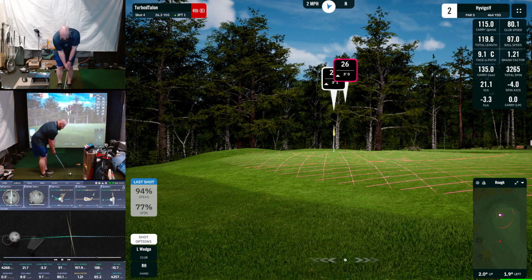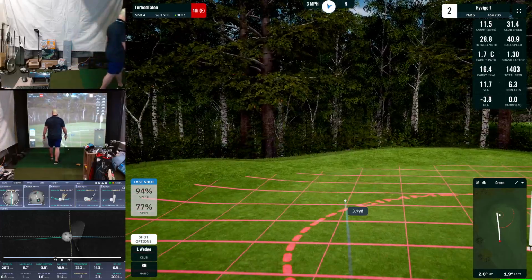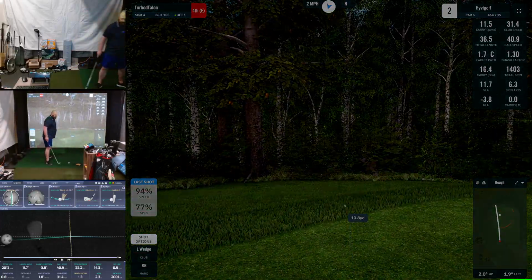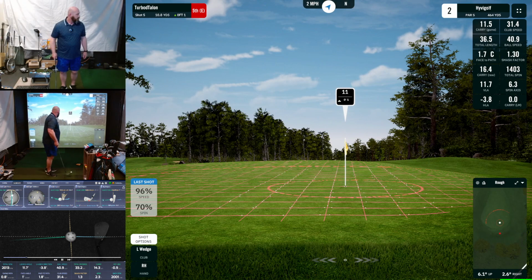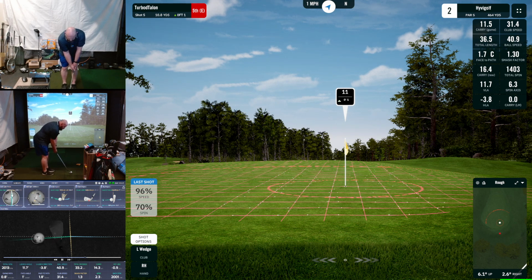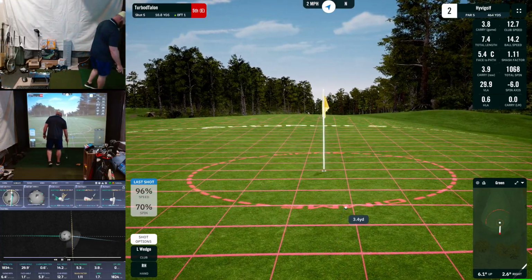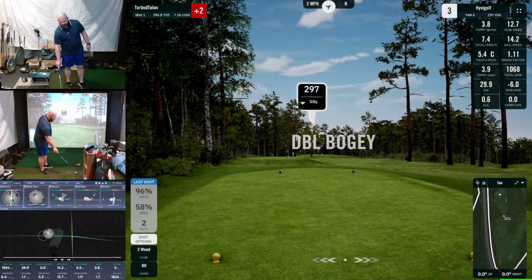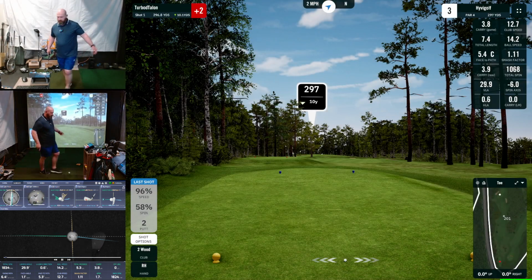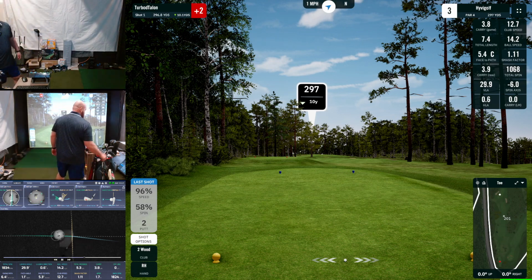Just lead off with it, right? Okay, that's not gonna end up anywhere good. What hole is this? Hole 2? Okay, we're still warming up. Get up there. Okay, on top of that terrible hole, we took a 2-putt. 297.